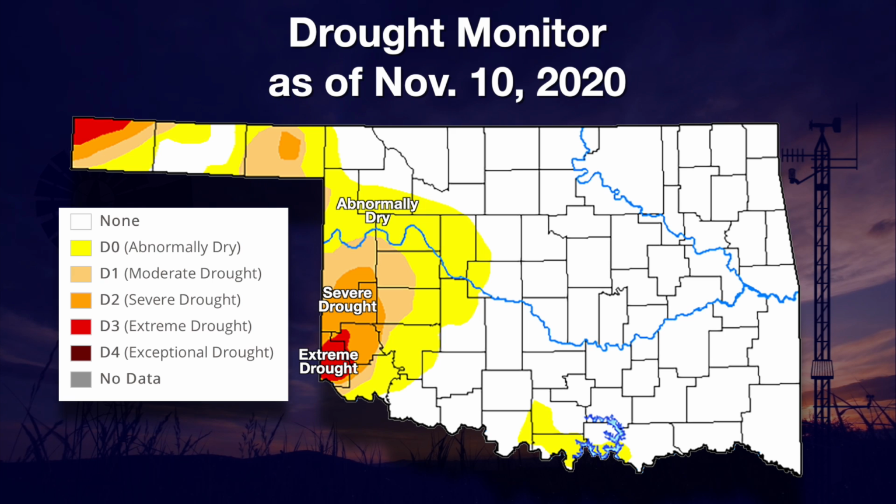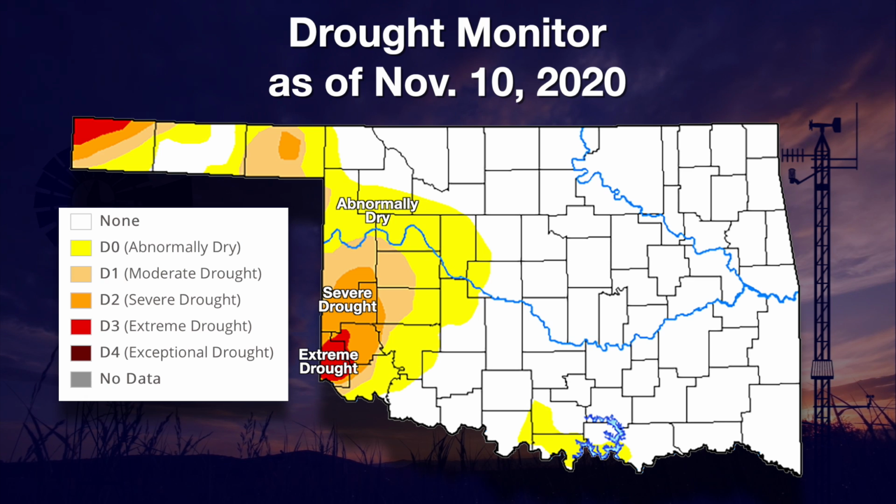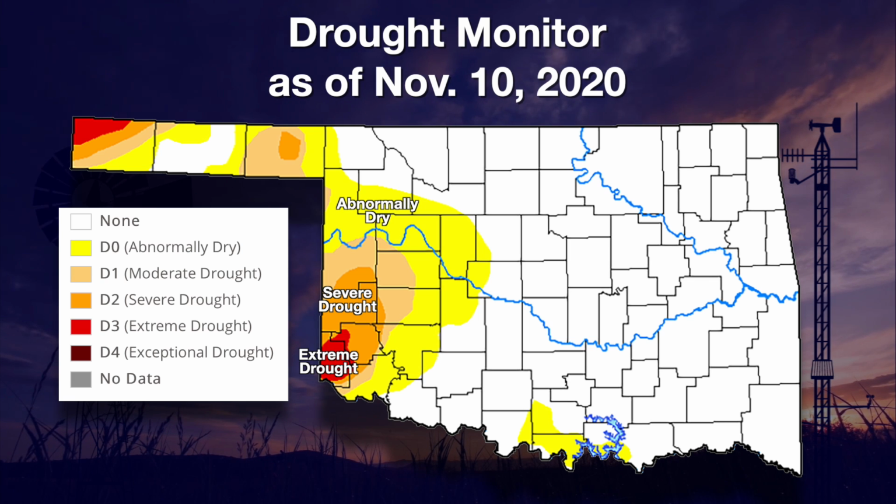That's that yellow color up into north central Oklahoma as we get into Kingfisher, Grant counties, those areas. But then we see a new area down in south central into southeast Oklahoma. Those, again, abnormally dry conditions have cropped up in areas where we see those deficits starting to mount.